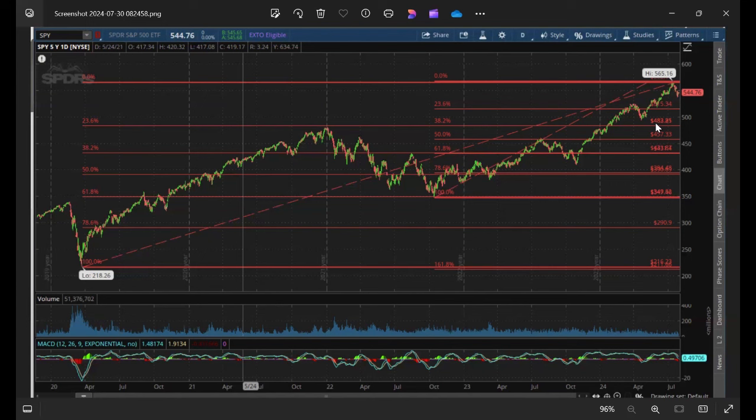And the same thing for the 483, which is right at the high point of the rally after COVID. So I'm not too worried about it going below the 483. I think that the probabilities of these support levels holding are very high, like a 90% chance.